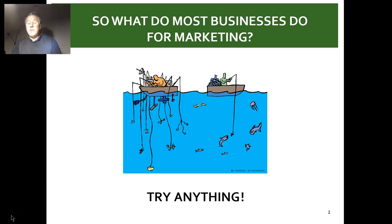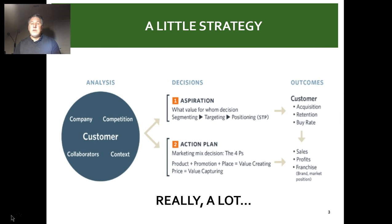So I think what we have to think about as marketers and where we add value is to provide a little strategy, not just in terms of the analysis of the 5 Cs, but in terms of some of the decisions from the analysis, the data that we get from a strategic standpoint, in terms of what value, for whom, decision, okay, that STP piece as it relates to the customer, and then the action plan, which gets into the marketing mix of the 4 Ps, but it's that balance of the value creation and the value capture that's there. We'll get into it a little bit further.